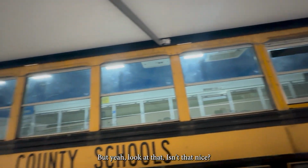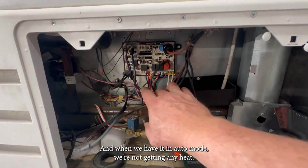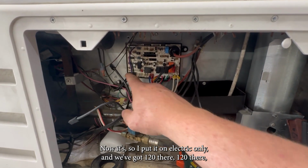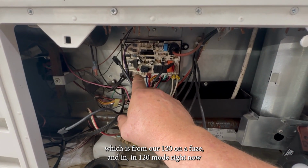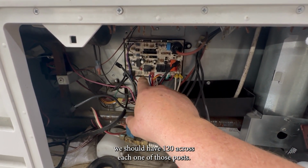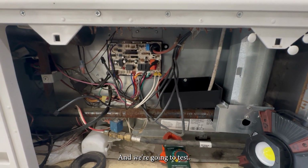Isn't that nice? Project on this Columbus was this Norcold 2118, and when we have it in auto mode, we're not getting any heating elements. So I put it on electric only, and we've got 120 there, 120 there, which is from our 120 on a fuse. And in 120 mode right now, we should have 120 across each one of those posts, and we do not. So there's obviously a problem going on with this board. So I'm going to get one and we're going to test.